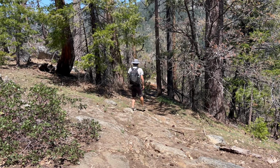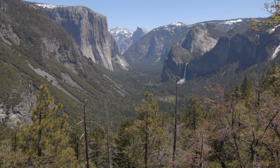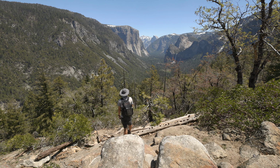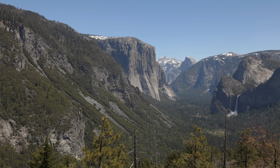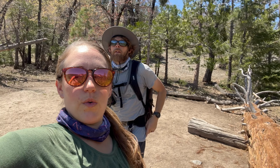We made it to Inspiration Point, first stop of today's hikes. And this is the view. So we're the only people up here. Inspiration Point to ourselves. Crazy.